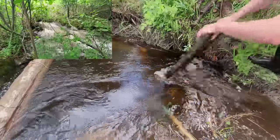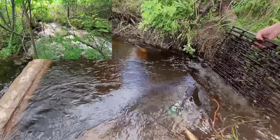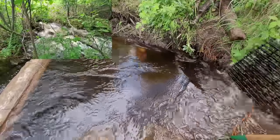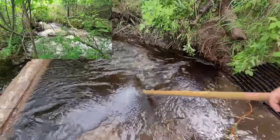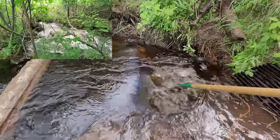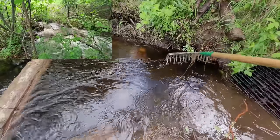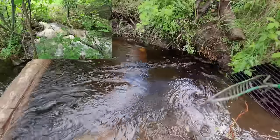Let's get this grate cleaned up. Let's clean up a little bit more before we head out. Make sure anything potentially that can go through and get stuck has already done so. This is gonna drop this pond back about a foot until the beavers come back. I can't believe how clogged this one was.